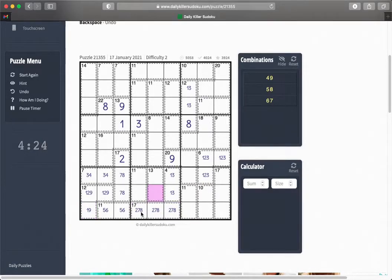Look, 2, 7, 8 in this cage, therefore this 13 cage cannot have 7 or 8 in it. All that's left is a 4, 9. There's a 4 here, making that a 9, and that a 4. So here we can obviously clear out 9 for the 9, and for the 4, we can clear out the 8. This has to be a 5, 6. Yeah, we're starting to get somewhere.